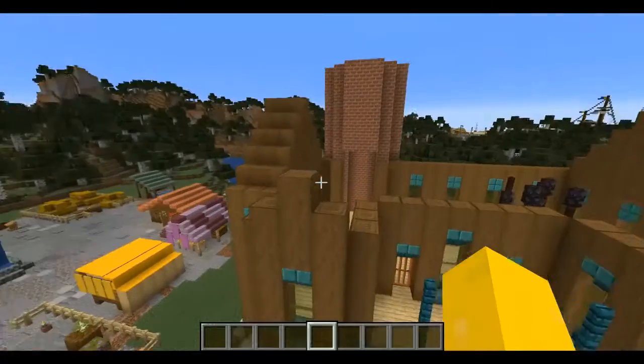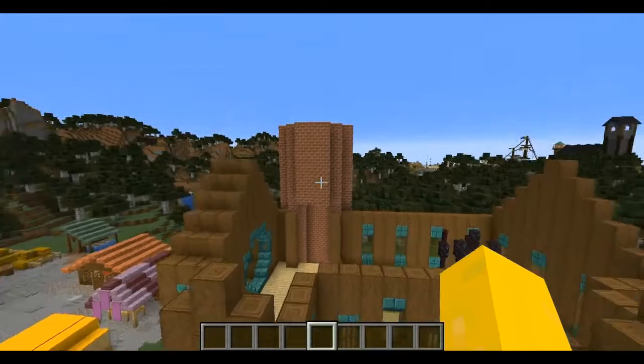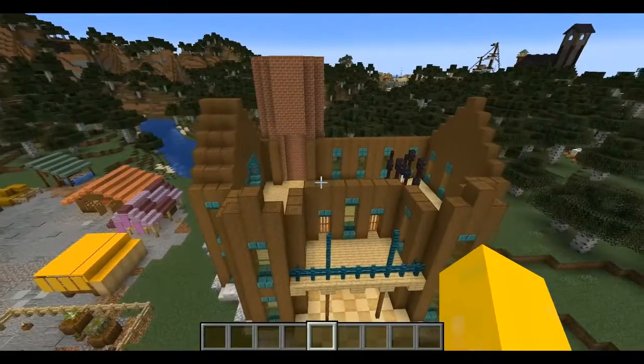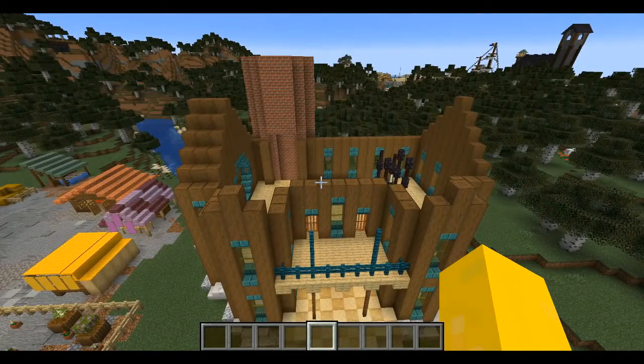In the next section, we're going to put together the roof and finish off the design for the tower. Looking forward to that, and I'll see you in just a second.